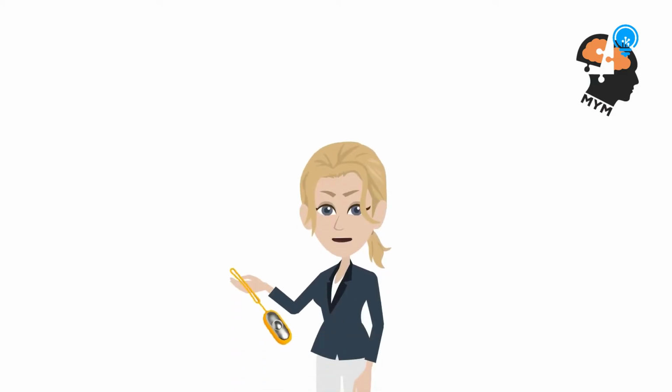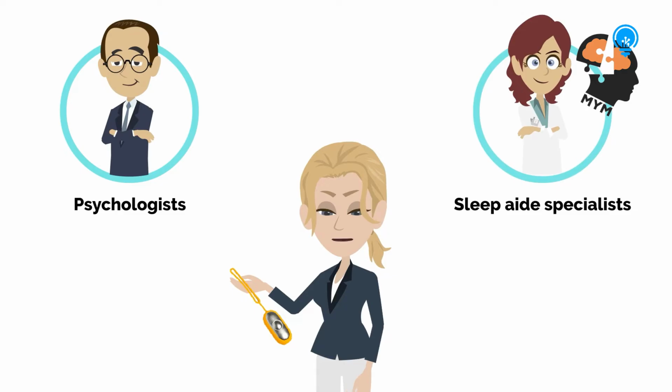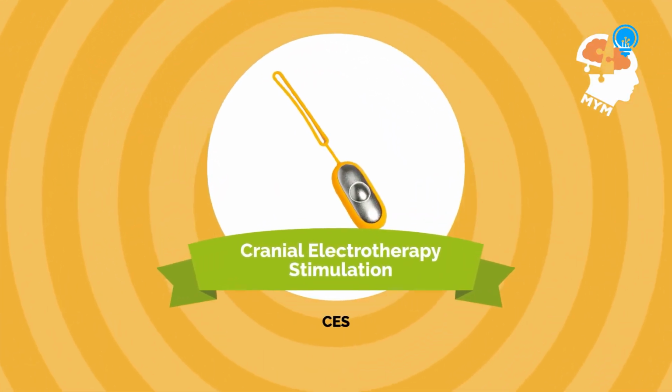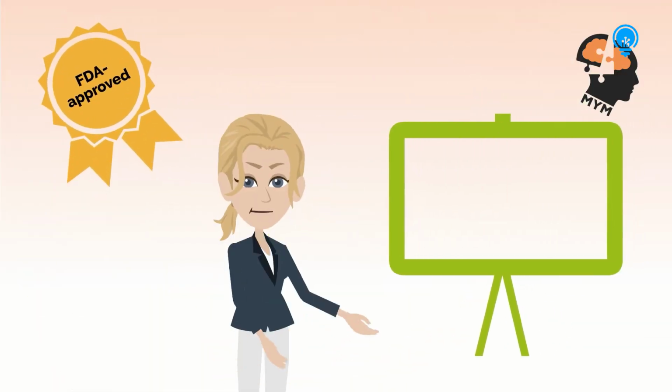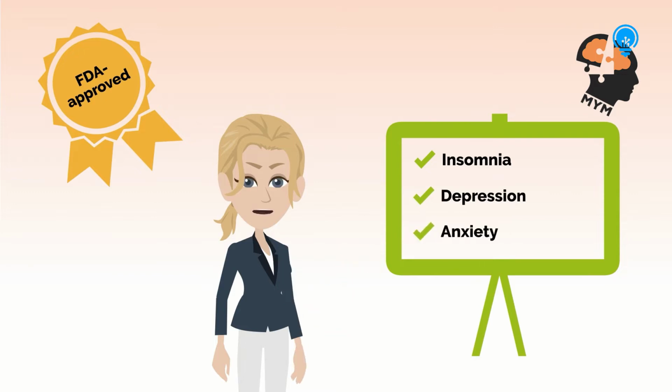This simple, handheld instrument, designed by psychologists and sleep aid specialists, is equipped with cranial electrotherapy stimulation, CES for short, an FDA-approved form of therapy to treat insomnia, depression, and anxiety.